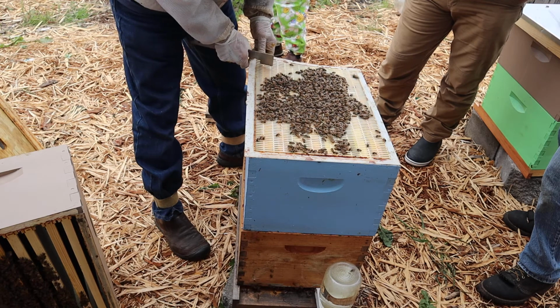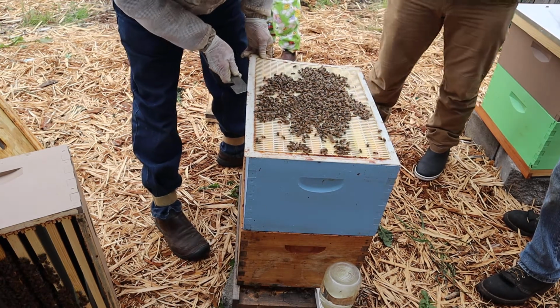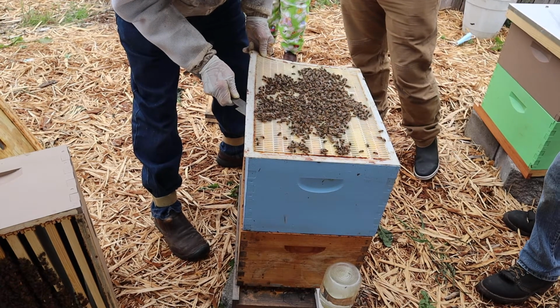It's always fun to get. But yeah, it is. How often do you guys go through your hives? I was going to say it, it's like, hey, Robert, how often do you guys go through your hives typically?